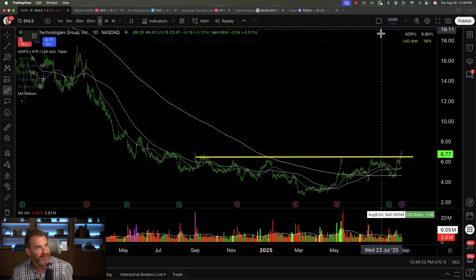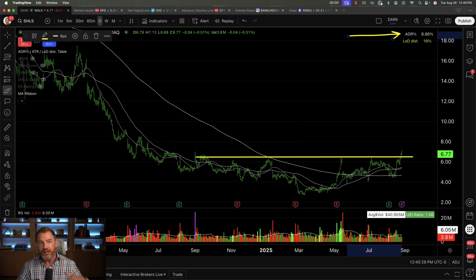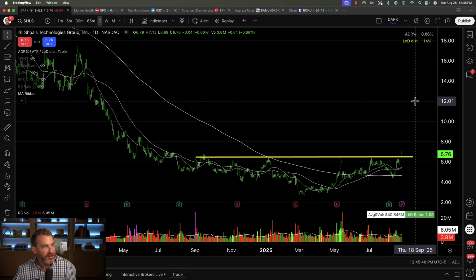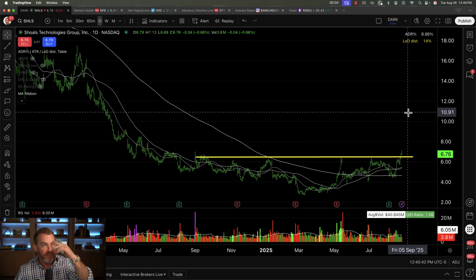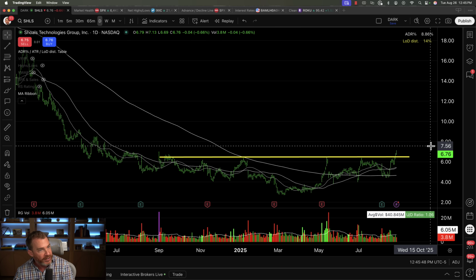And if you notice up here at the top, the ADR, that is the average daily range. In other words, every trading day from the lowest price it trades that day to the high, what percentage does that stock move? And a Walmart's going to move 1.5% or 2%. 8.86% is a lot of movement. So you kind of do the math. If I get a good 4, 5, 6 day breakout, that's 8, 16, 20, that's 30, 40%. This sucker can tack on. So it really is a mover.